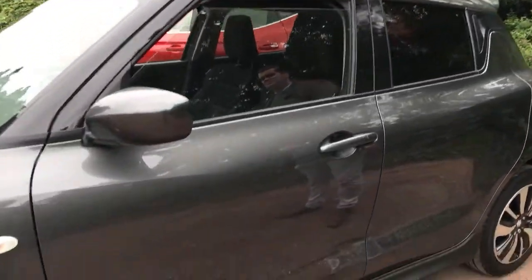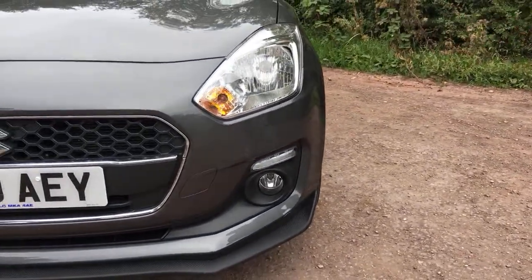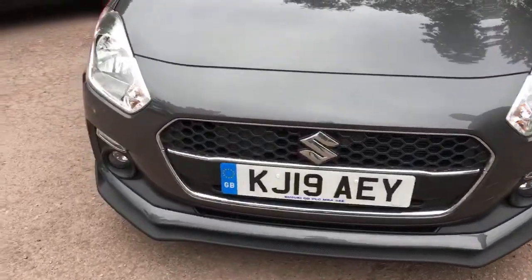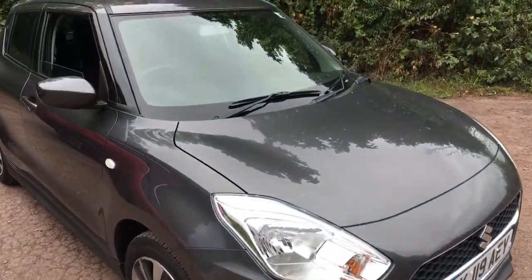But saying that, style-wise, it's immense. You've got these side skirts that go right round with the carbon fiber style effect. You've got a front valance there with the fogs encased under what looks like the daytime running lights. Chrome everywhere as well, but not so much that it detracts from the sporty styling, and diamond cut wheels as well.